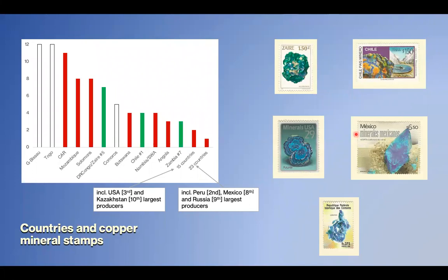I also analysed the 52 countries that have issued copper mineral stamps since 1960. In this graph to the left, countries which have issued more than 3 copper mineral stamps but do not have any copper mines are in white. They include some persistent bad eggs like Guinea-Bissau and Togo, both of which have issued more copper mineral stamps than any other countries. The top 10 copper producing countries in 2019 are in green if they've issued more than 3 stamps, and those that have only issued 1 or 2 are listed in the boxes below the graph.